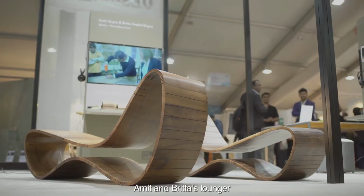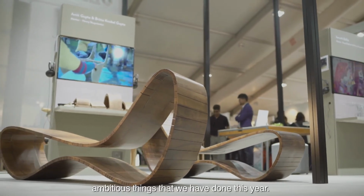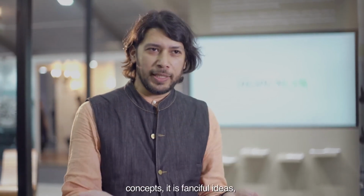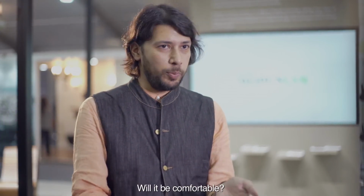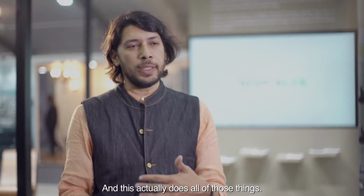Amit and Britta's lounger might be one of the most ambitious things that we've done this year. Very often we see concepts that look like concepts, they're just fanciful ideas. You don't really know if they're going to work, right? If you see something that's basically an outline, you have to wonder, can we make it? Will it be comfortable? Will it look really nice? And this actually does all of those things.